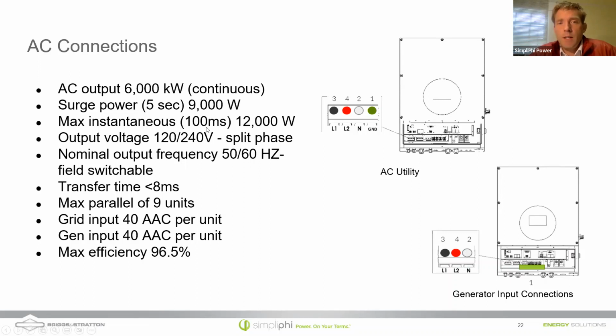We can surge 9,000 watts for 5 seconds. You can actually get an instantaneous power so that those spikes that can sometimes occur when you're turning on heavy machinery, we can instantaneously surge 100 milliseconds. There is a 1/10 of a second at 12,000 watts. So 12 kilowatts for a fraction of a second there. Output, again, it's 120 volts relative to the neutral wire, 240 volt split phase from 240 between the 2 legs.